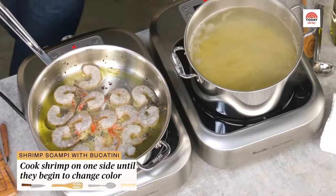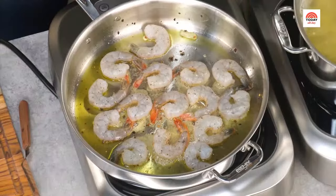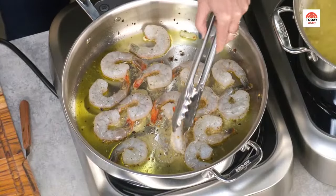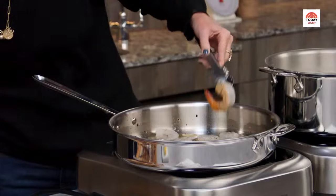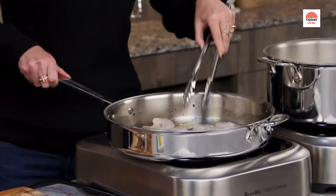Exactly. The color will start to tell you when it's cooked. It starts to get pink. Its tail's already pink. Do I need to flip them over ever? Not yet. I think it's a little too early, but let's peek at one. Basically, the color will have changed. That looks good to me. A little more. And you can give the pan a light shake.